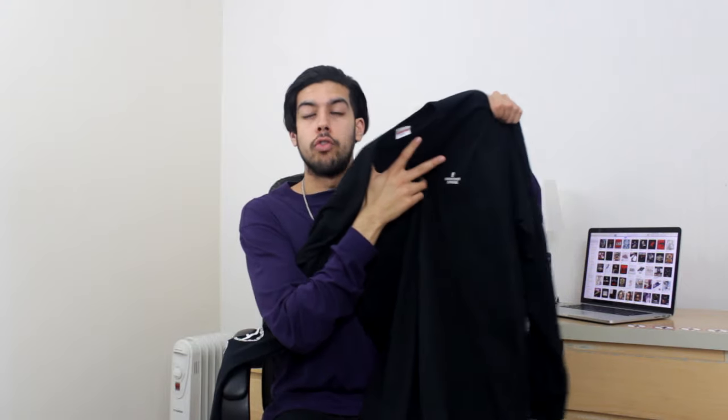Very simple, very basic long sleeve. Like I said, I'm a massive fan of the sleeve branding, and I like that A logo. It does look really nice and fit with Supreme's branding and what they tend to go for. And then of course it has the Supreme and Undercover branding with the Undercover U on the left side of the chest, again all screen printed.